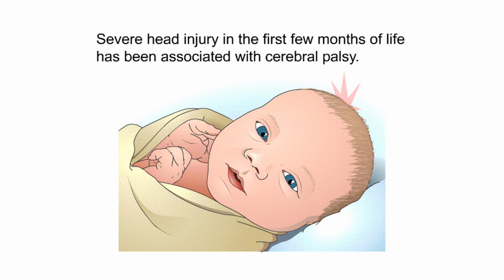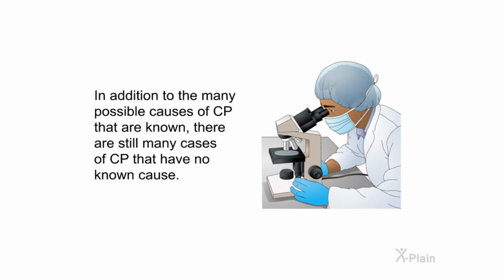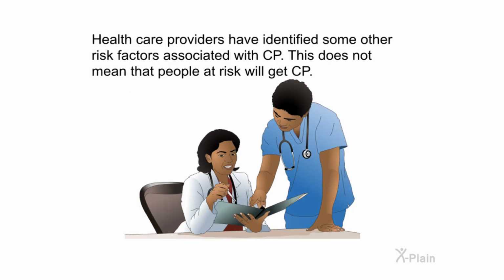Severe head injury in the first few months of life has been associated with cerebral palsy. In addition to the many possible causes of CP that are known, there are still many cases of CP that have no known cause. Healthcare providers have identified some other risk factors associated with CP. This does not mean that people at risk will get CP.